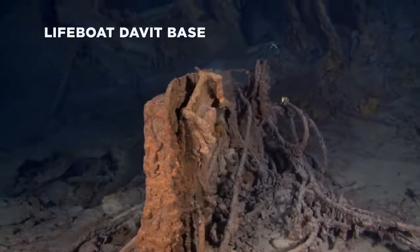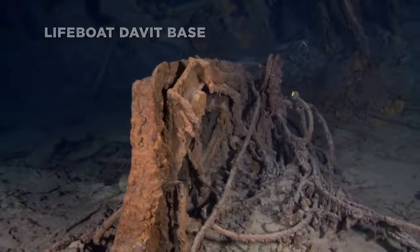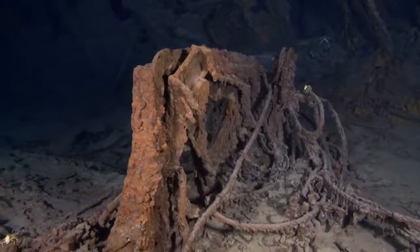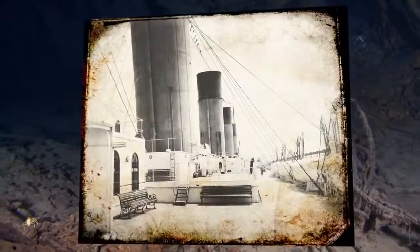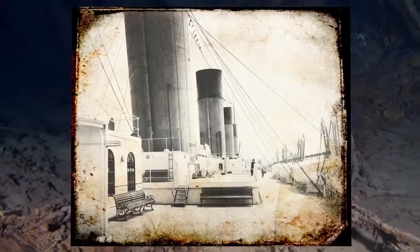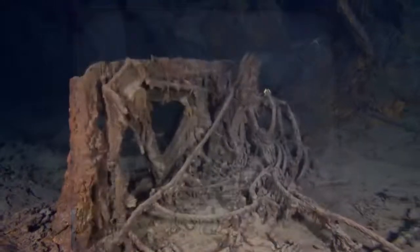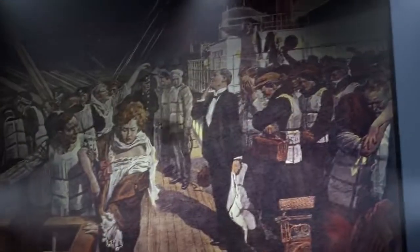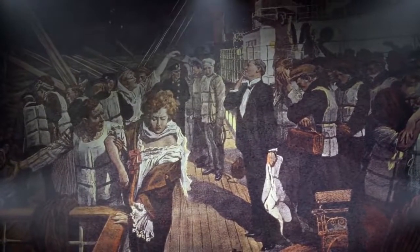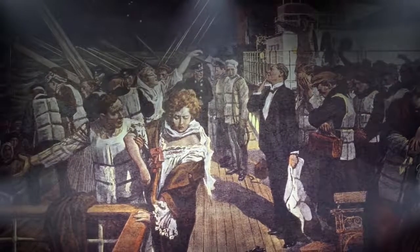Titanic carries more lifeboats than regulations require, but still not enough for everyone on board. Some 2,200 people. You've got to remember, there weren't enough boats to take half the people, and the chances of the other half in that icy cold water were absolutely nil. Those who survive in Titanic's lifeboats remember their final goodbyes with startling clarity.